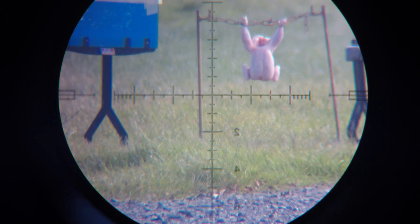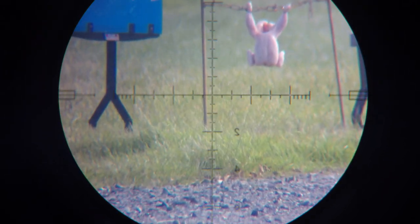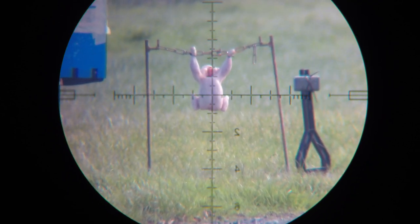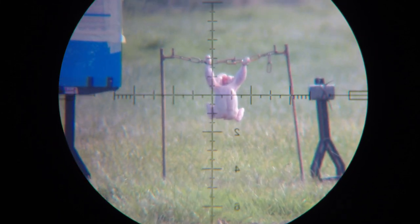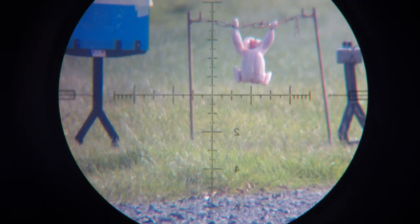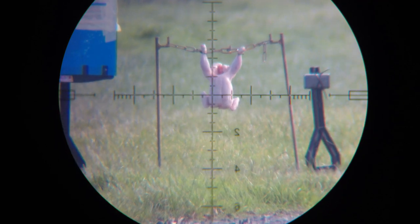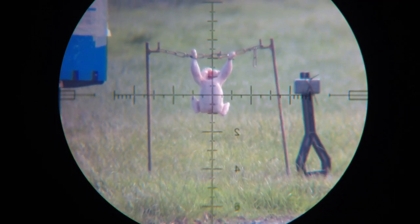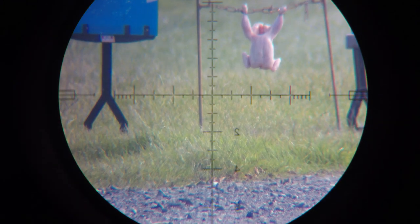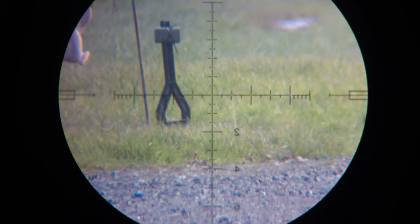Oh, that was a strike. I would not like to be that chicken. Shot number two. Be interesting to see what they do. I mean, our slugs have different expansion. These are all hollow points I've got, so we'll see.